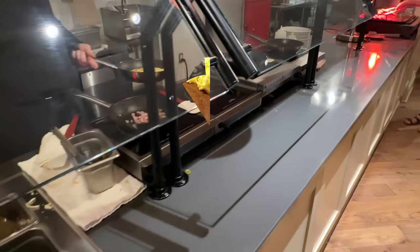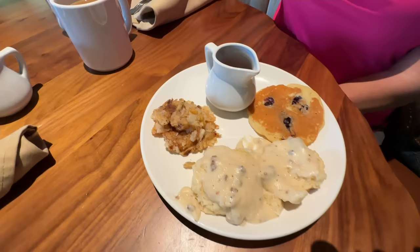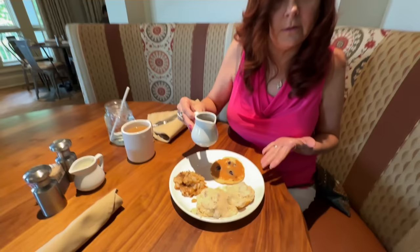First round, triple chocolate pancakes. What'd you get, Bobby? I went with the blueberry pancakes, biscuits and gravy, and hash browns. And a little container with your syrup in there. Yeah. That makes it nice, because if you have to put the syrup on before, it gets all over the rest of your food. Just enough.